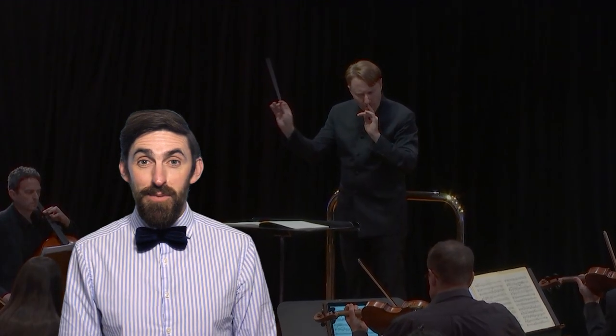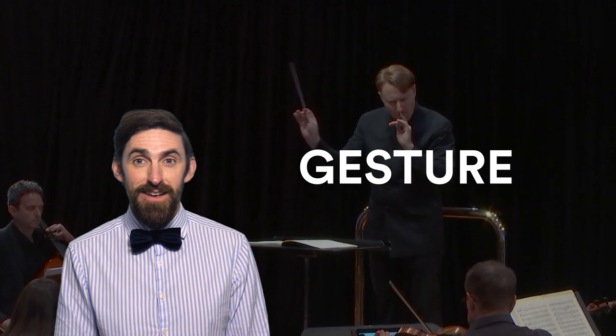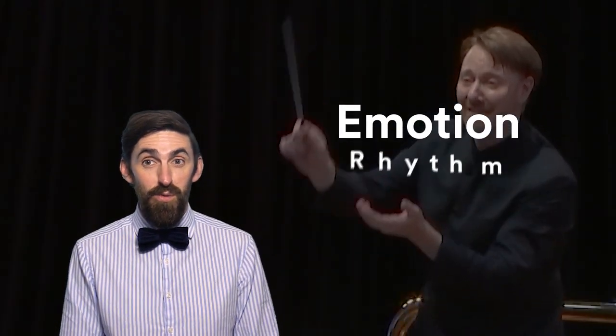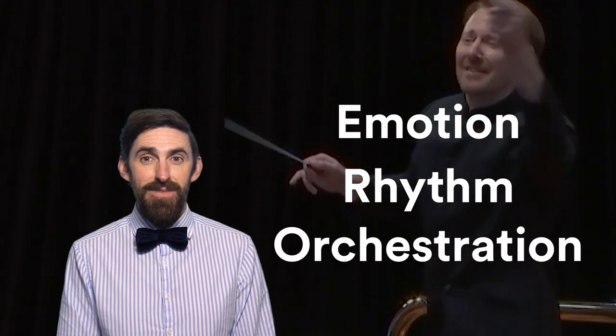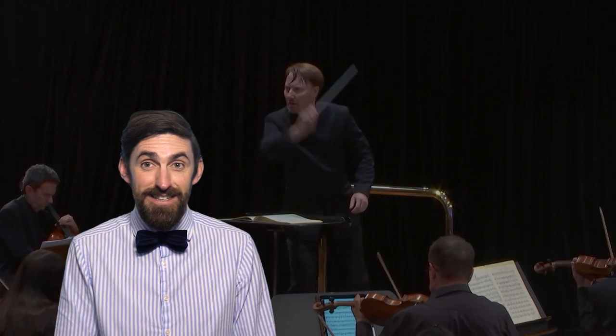There's one more thing a conductor uses, and perhaps it's the most important tool he has. It's something called gesture. Gesture simply means a physical movement which conveys meaning. You've probably used some gestures today already, especially when Mum told you to clean your room. A conductor uses physical gestures to show the orchestra all the things we've talked about in previous bites: emotion, rhythm, and even orchestration. This is why the conductor is so important, even though he doesn't make a sound.